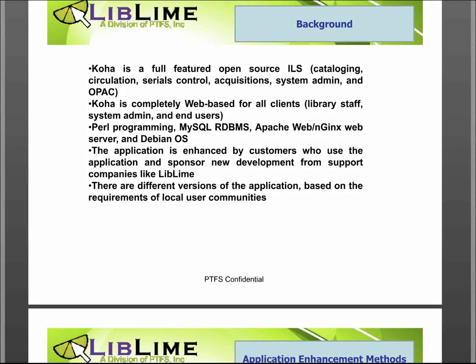And we are currently using Debian as the operating system. It can also run on Linux, but it's important to know that it is not using a Windows operating system. It is a Debian Linux.